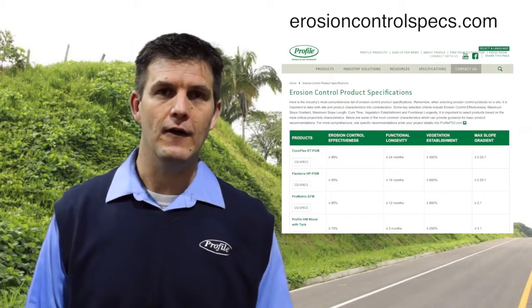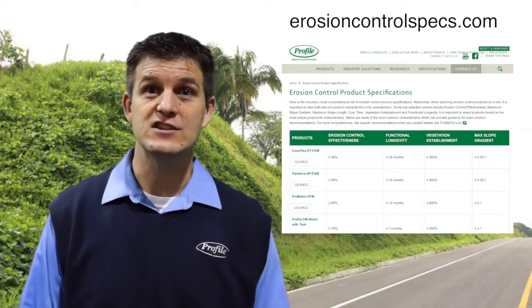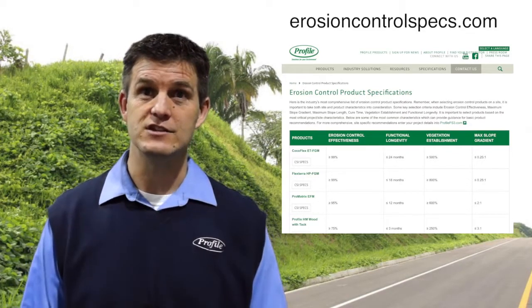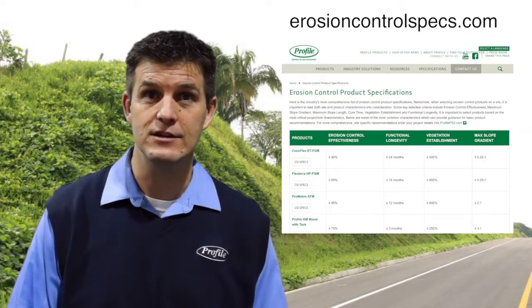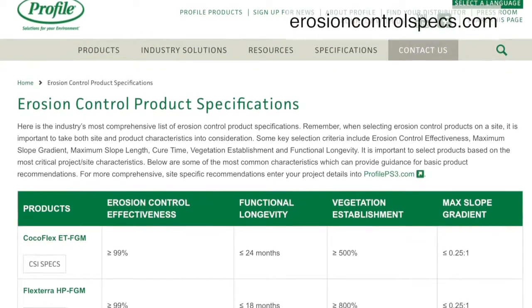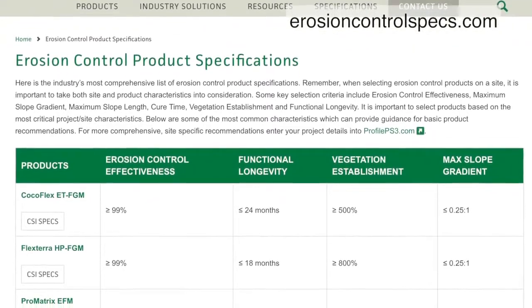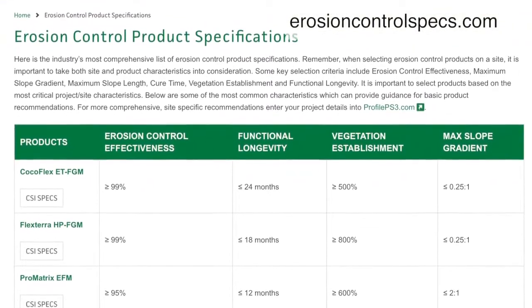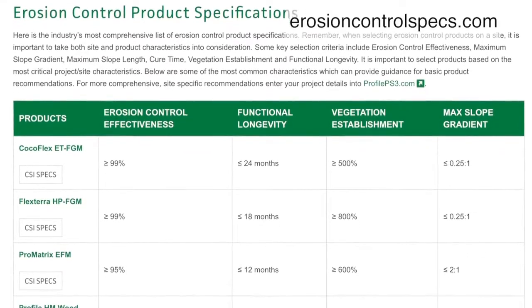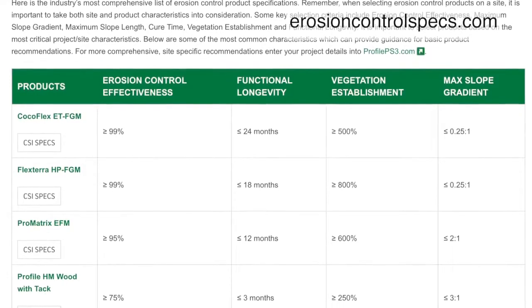So what Profile has recently introduced is a site that's really targeted for getting these specifications in the hands of these specifiers in an easy to use, easy to access format. So we've got erosioncontrolspecs.com, our latest site, that actually allows the specifying community to step into this site and pick products that will cover that entire spectrum from soil building health all the way up to sustainable vegetation.